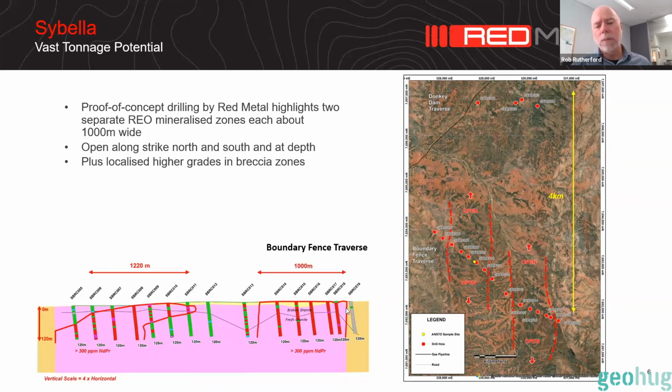But what we found when we drilled it, each of these holes goes down to 120 metres depth. And what we found is that there's over a kilometre of width of high neodymium on the eastern side, and another zone on the western side, also about a kilometre in width. This goes greater than 300 ppm neodymium and praseodymium, basically about a third of a kilo of neodymium per tonne. It's open along strike to the north and south.